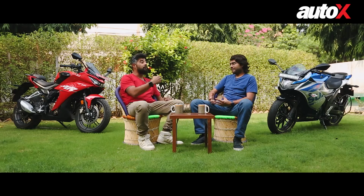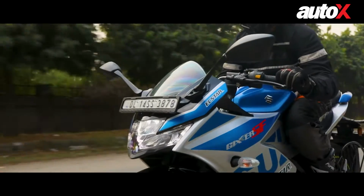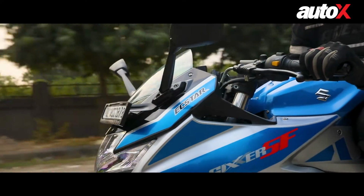The Gixxer SF, on the other hand, is a lot more committed. You have to get used to it. You have to like what the Gixxer SF has to offer. But I went from Karizma to Gixxer, whereas your journey was the opposite. What do you feel about the Gixxer and then getting on to the Karizma?